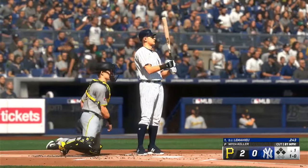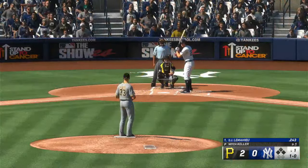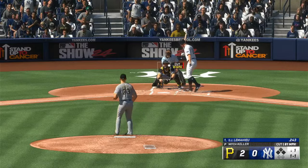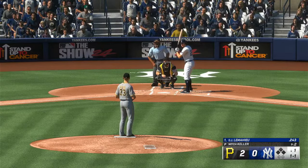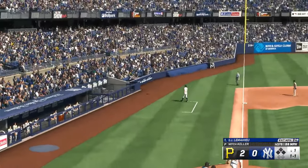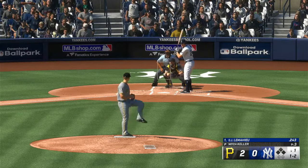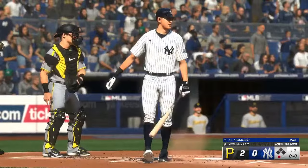DJ LeMahieu, the leadoff batter, as he looks at ball 1. Keller, a former All-Star. He features a 4-seam fastball, a cutter, a sinker, a slurve, and he occasionally uses a curve. Right through there for a strike. The 1-1 is fouled off. Swings through it for the K. Couldn't catch up to the heater.